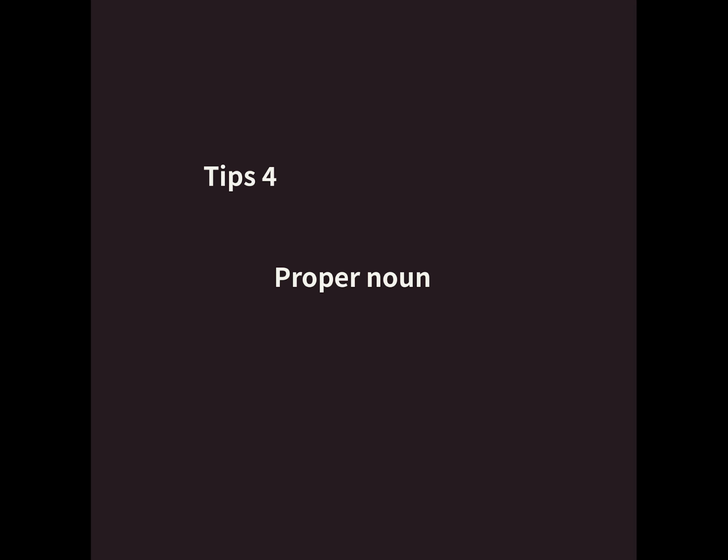Tip 4. Proper noun. Japanese names and places are hard for foreign people to remember. Let's give guests a funny English translation. It's a good idea to find memorable words. It's fun.